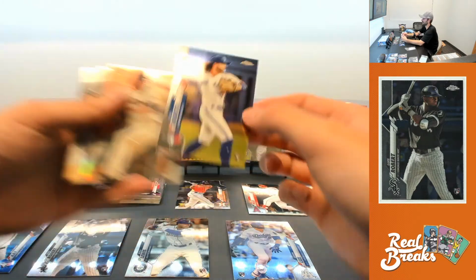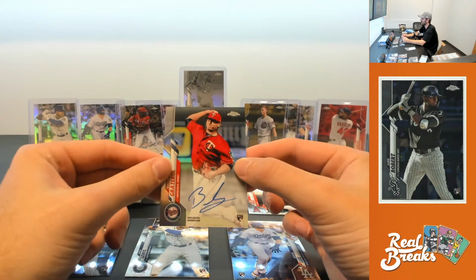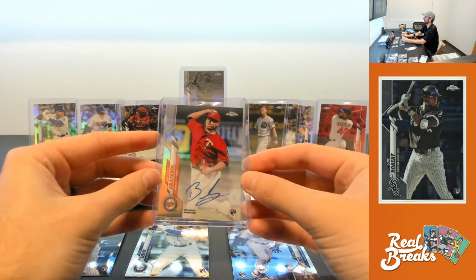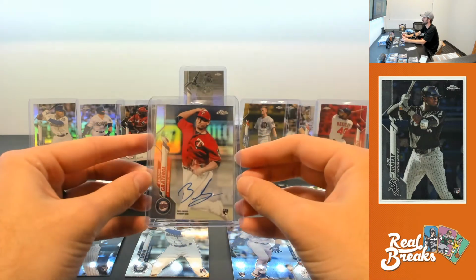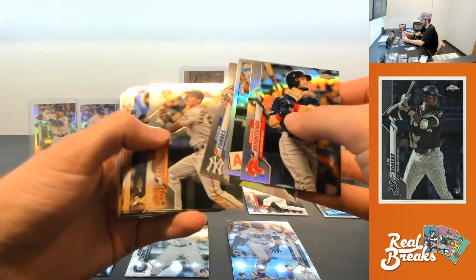Bichette base, Blue Jays. Let's get an insert auto. How about a Brusdar Graterol refractor auto for the Twins? That'll be out of $4.99. Twins to Jed Poster. Twins are only $15, so I think Jed will like this one. Too bad I know Jed's a Twins fan, and Graterol is no longer with us. 165 of 499, but he's got a heck of an arm, and I think we're happy with the trade. We got Maeda, who's been just phenomenal.